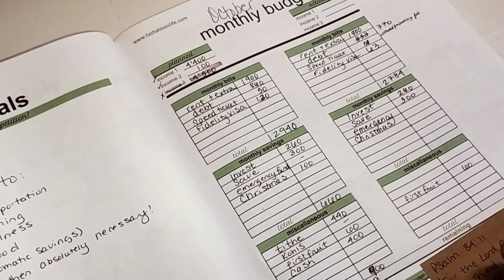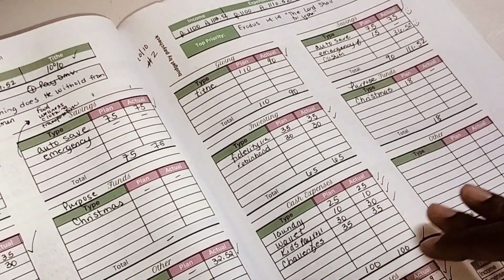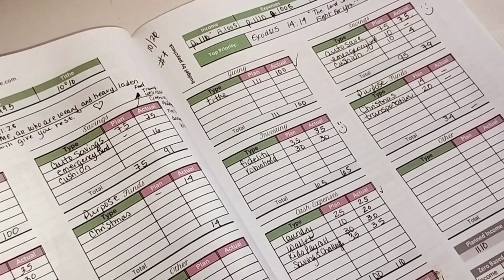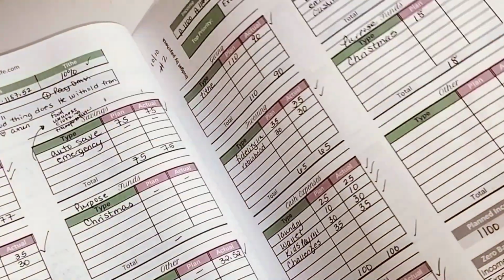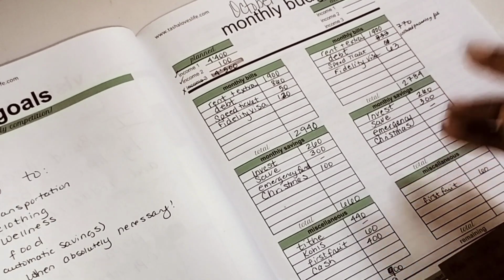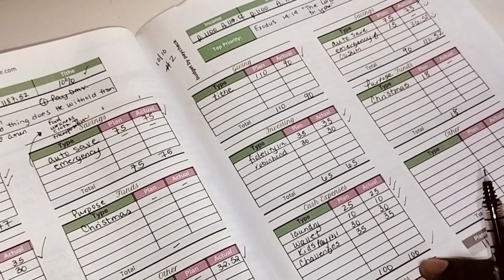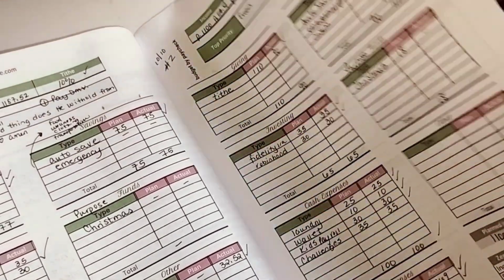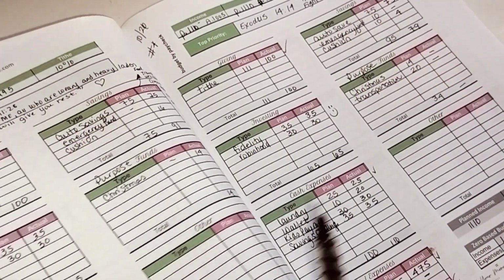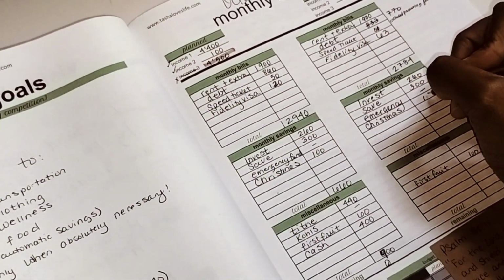The emergency fund, I don't think I put anything, did I? For the entire month, not in weeks 1 or 2. Not in week 3 or 4. So nothing went to the emergency fund. For Christmas, I think I just put like $14 or something. In weeks 1 and 2 there was nothing, but in week 3 we did save $14, and in week 4 we couldn't afford it with that budget. So $14 went towards Christmas.